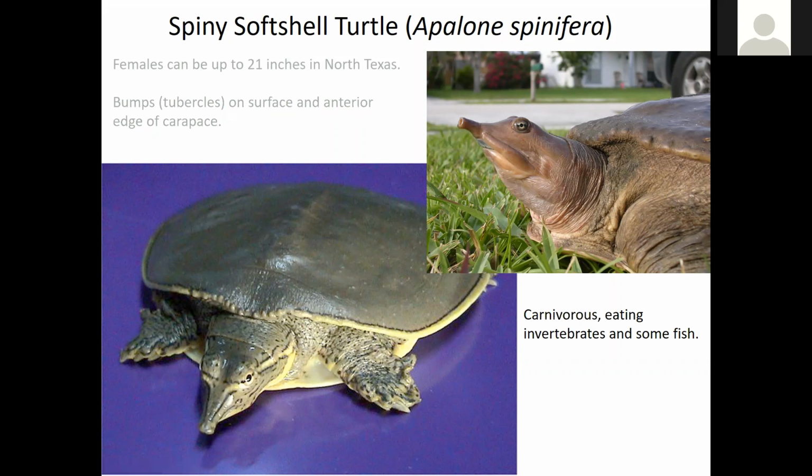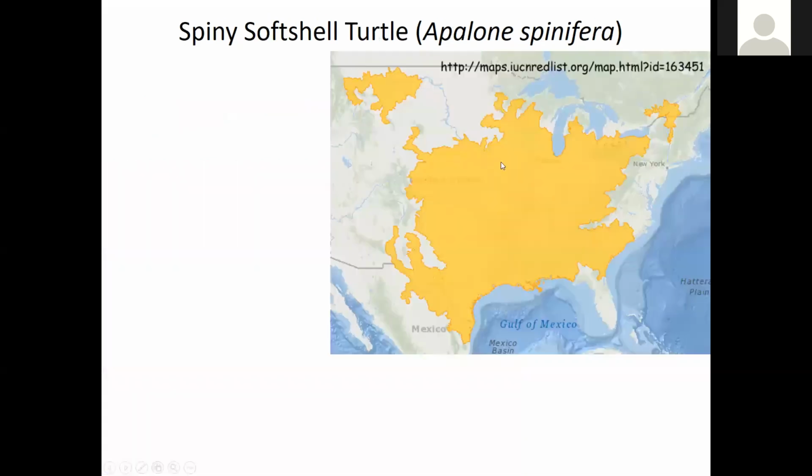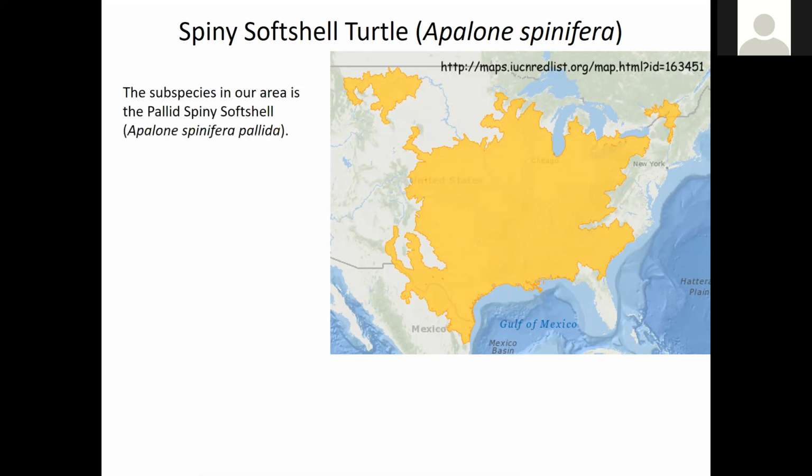These are pretty carnivorous. Apparently eat some fish and a lot of invertebrates. And one thing kind of neat about softshells is they kind of have lips, which you don't normally think of any reptile having lips, but they kind of do. So we're well within the range of the spiny softshell. And so this is a common turtle. They're found in lakes, rivers, ponds. And so most of the time when you see a softshell in North Texas, not necessarily at Hagerman, but in North Texas, you're looking at a spiny softshell.